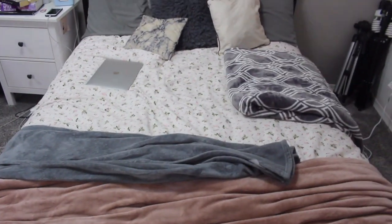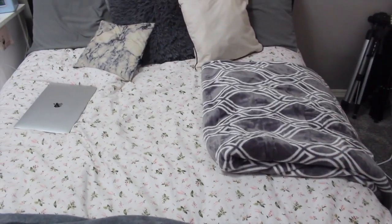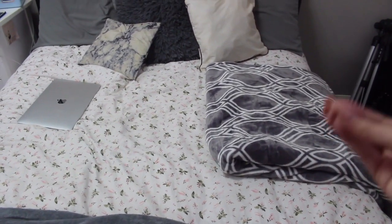This is my bed. I like to have lots of blankets on it because I like to be really cozy, so I have 2 regular fuzzy blankets there, and then that is actually a heated blanket because I'm always frozen and I love it so much.